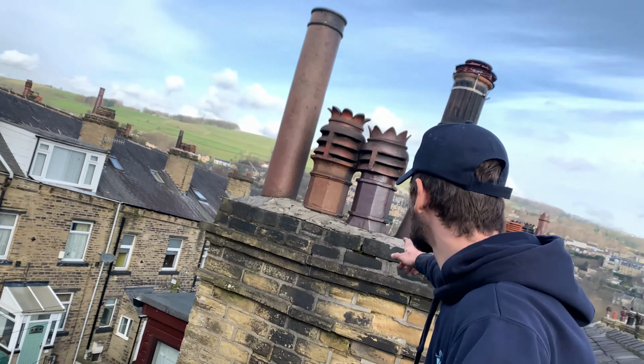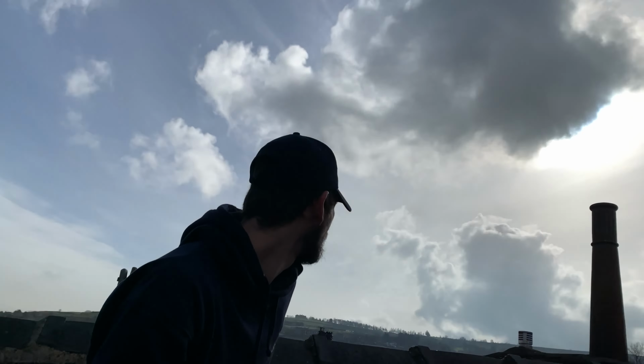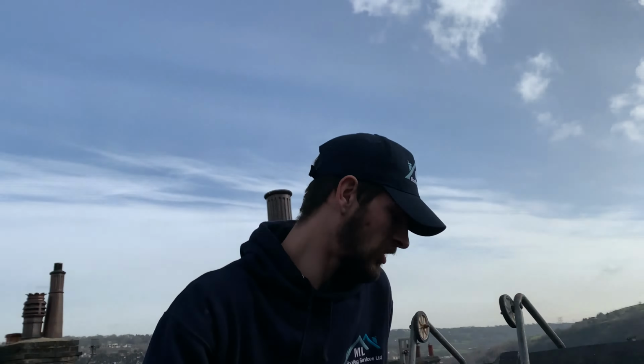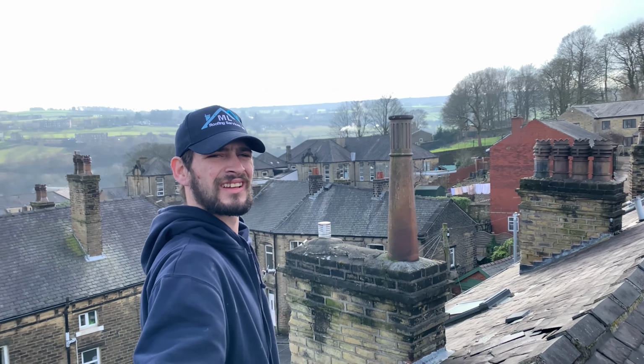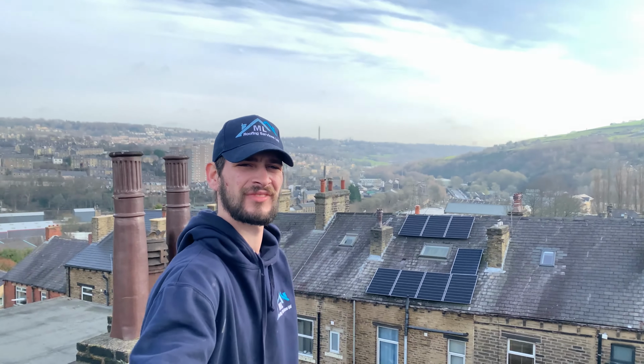But look at the state of these chimneys, guys. Absolutely mashed. Big high chimneys though, look at them. But look at this view we've got behind us though. Well worth the mission. Look at this. Good view.